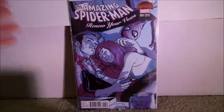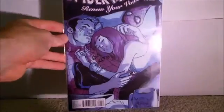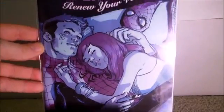And last but not least, again, nothing really major. This is the 1 in 25 variant of Amazing Spider-Man Renew Your Vows, issue number 3. Again, Venom has an appearance in here, so you will have to check that out for the story. But this is definitely a book worth picking up if you get it for a reasonable price. So that's pretty much it. You could see there's a couple of independents, mostly Marvel.